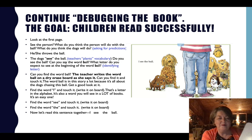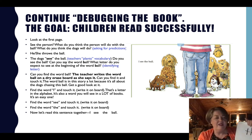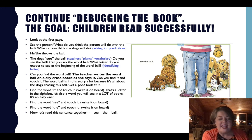See. What about the word the? The. Now let's read this sentence together. I see the ball. Now I didn't tell you this earlier, but I'm imagining that this group of students is reading a level C book, and it might be their first level C.